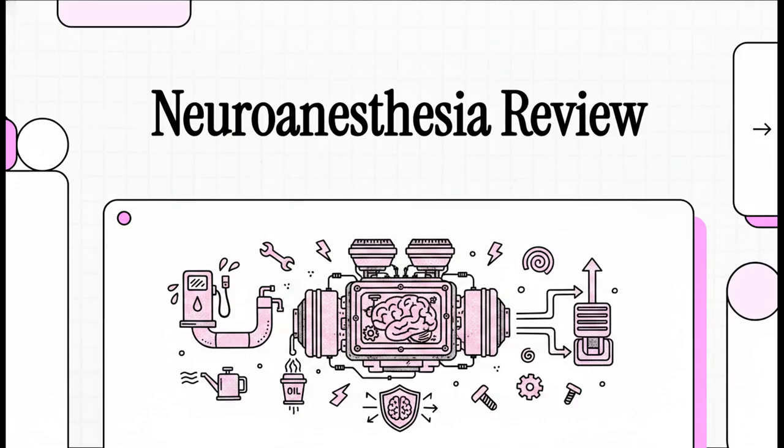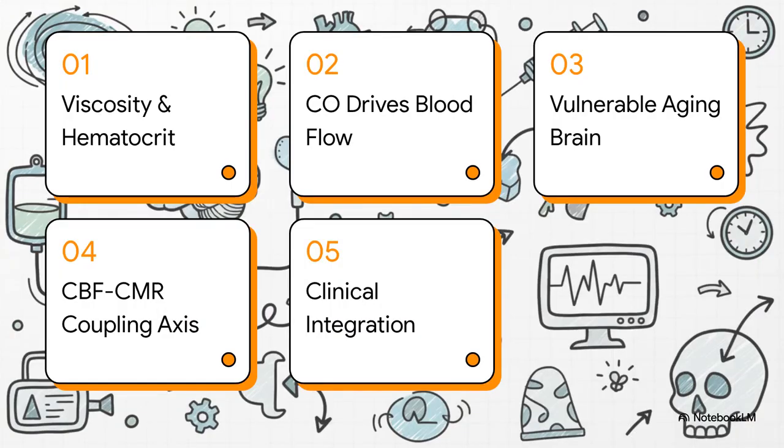So we're going to break down the most critical, highly testable physiological principles from the latest literature to give you total clarity on how to protect the brain in the OR. Okay, let's dive into this. Here's our mental map for today's explainer, the 5 physiological pillars you're about to master. We'll start with viscosity and hematocrit, move into why cardiac output drives cerebral blood flow, examine the vulnerable aging brain, decode the CBF-CMR coupling axis, and finally, bring it all together with clinical integration.